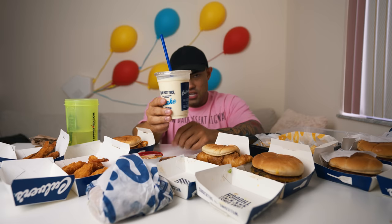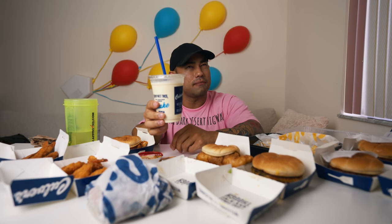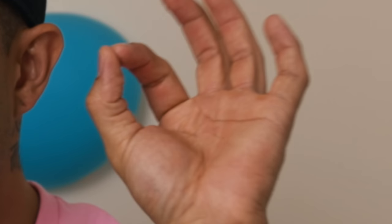Now I do have a shake here. This is a salted caramel shake. Salted caramel shake is perfecto. Still thick, it's not melted. That's a great shake. Last time I was at Culver's, you can make your own shake, but they have so many options. I just wanted to be simplistic with it. So I just went with what they had on the menu.